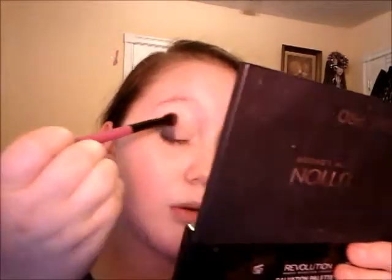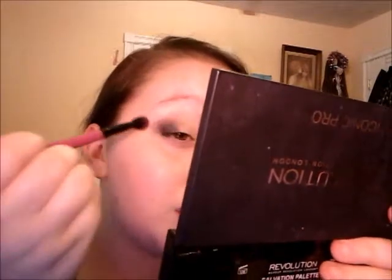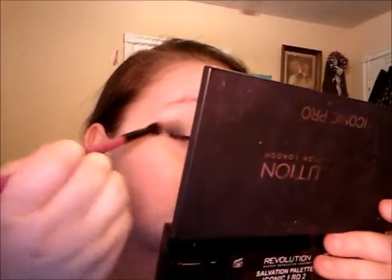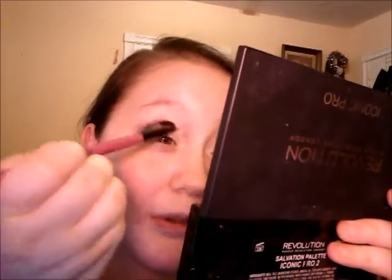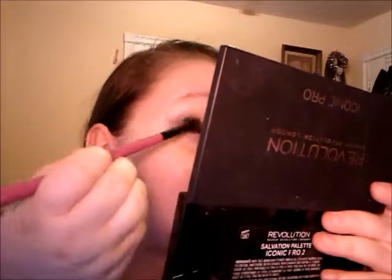Got some on my lower lash line, so I'm gonna blend that out. Not too much though, because I already did the majority of my blending. Blend it into my crease. If you guys want to know what I was talking about, I accidentally had brown eyeshadow on this brush, but it actually worked out pretty perfectly because it automatically blended it into my crease. So no worries.